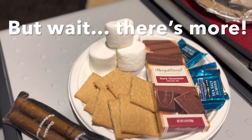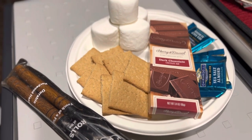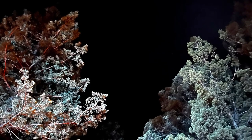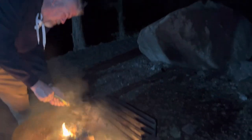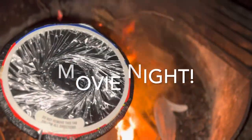And of course, we had to finish off the evening with s'mores. Good old campfire popcorn.